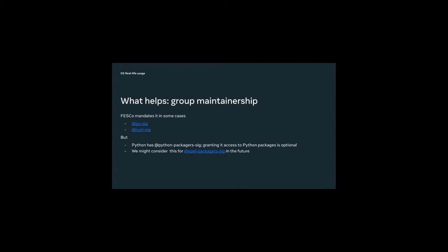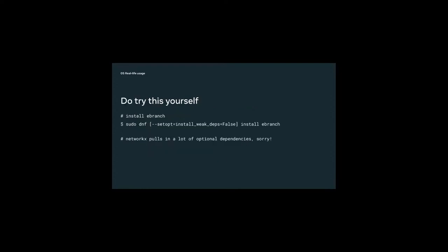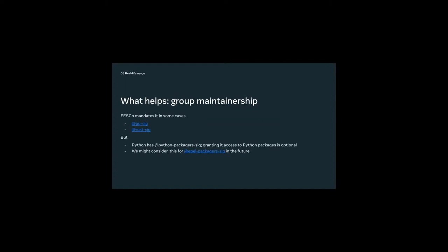So one thing that really helps, slide 30, is that a lot of language ecosystems, especially newer ones like Golang and Rust, basically have packaging policies that say, hey, when you have a Go package, you must add the special interest group to the ACL so they can maintain the package. With Python, it's optional. You can grant the Python packages SIG access to your package, but it's not mandatory. And with EPEL, it's also not currently required, although we probably should consider this because it will make bring-ups much easier.